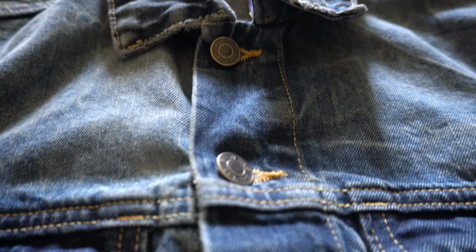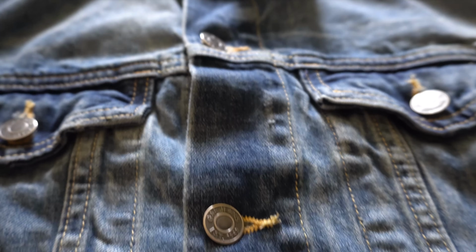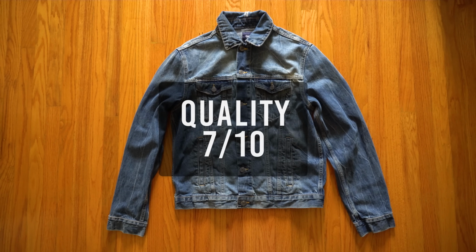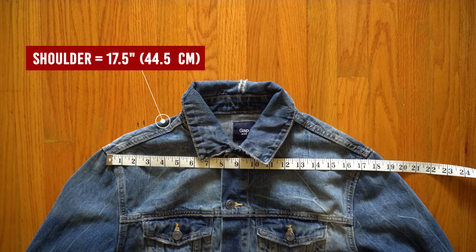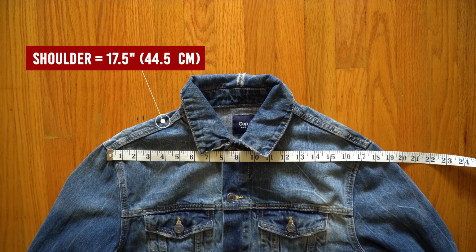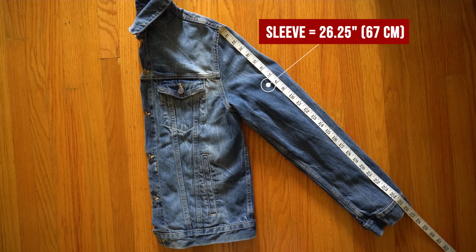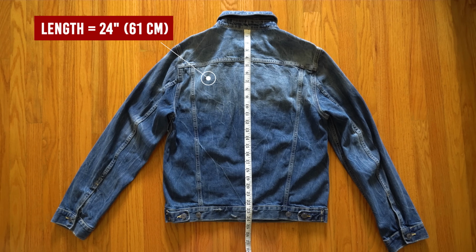For the craftsmanship, the seams look very good. There's nothing really noticeable to point out. Overall, for the quality of this jacket, I'll give it a 7. Moving on to the fit, shoulder to shoulder measures 17.5 inches, chest length or pit to pit measures 20 inches, sleeve length is 26.25 inches, and the length is 24 inches.